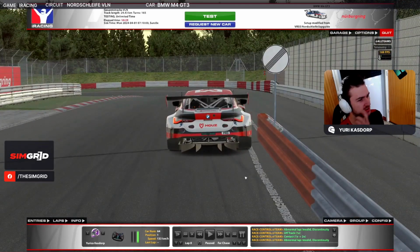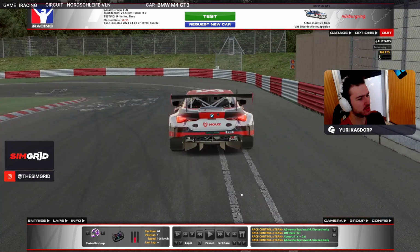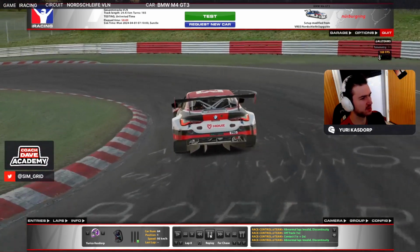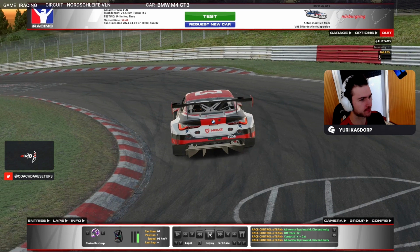Entry to the Nordschleife, we want to open up the corner. So the moment this wall disappears from the right side, you want to make use of that and go to the right side a bit, just to open up the corner a tiny bit more. You can use the curb on the exit here. The curb on the apex is way too high, so you want to avoid that.